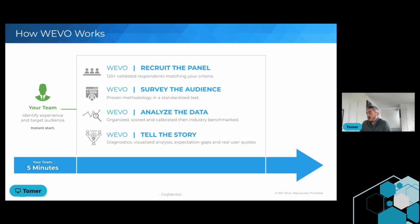The first one helps you understand what are people's expectations before viewing the web page or the journey that you're testing with us. And then after they've had a chance to experience it, how well is that experience meeting their expectations? The second analysis scores the experience with a set of diagnostics, enabling you to see where you fall short versus industry benchmarks and where you have opportunities to improve.